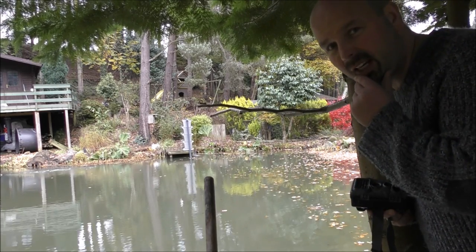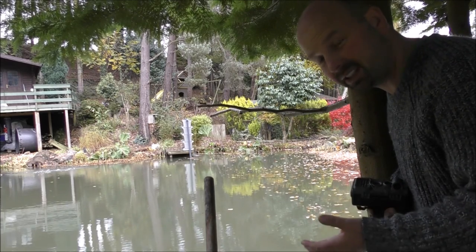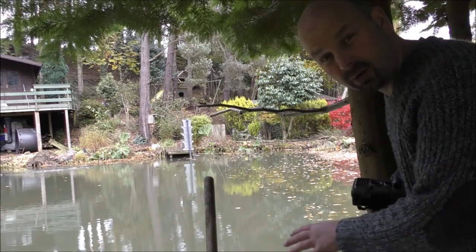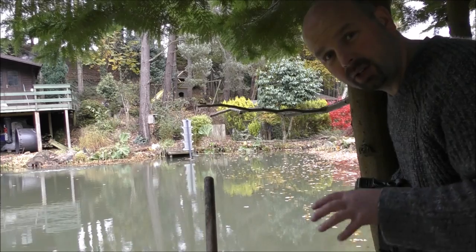But it does look like quite a nice perch. There's a good bit of depth below it as well for the kingfisher to dive into. And there's quite a lot of food collected here that the trout haven't eaten. So there's bound to be little fish cruising around under here.